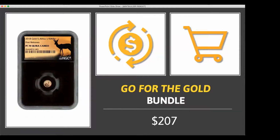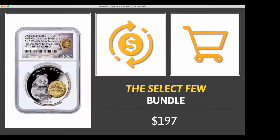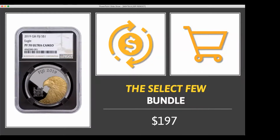Go for the Gold bundle. So we finally are offering some gold here. Again, great value with this, different increments of gold, different kinds, always assayed or graded. So it's always got that certification.